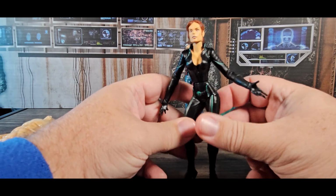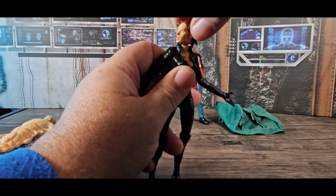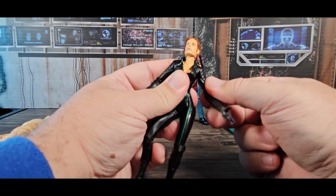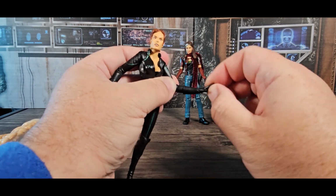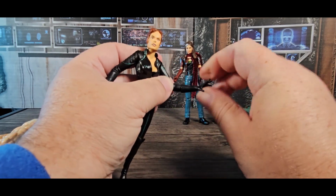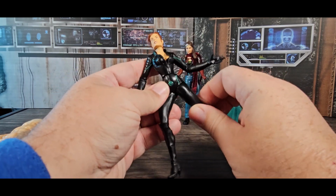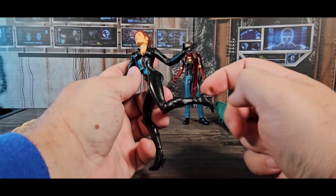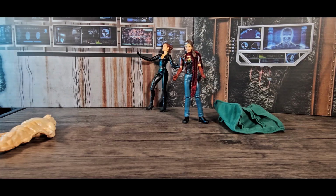So for Famke Janssen as Jean Grey, you get head, goes all the way around. Arm swivel. Glove swivel. At the top of the glove, that's where it swivels. Waist swivel. Thigh swivel. 90-degree knee bend. And that is Jean Grey, who is impossible to stand up.